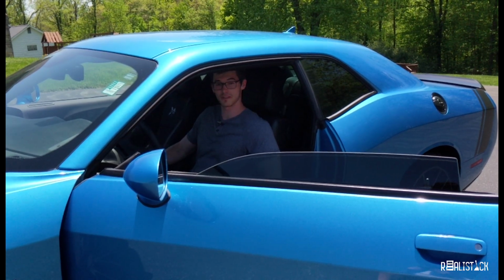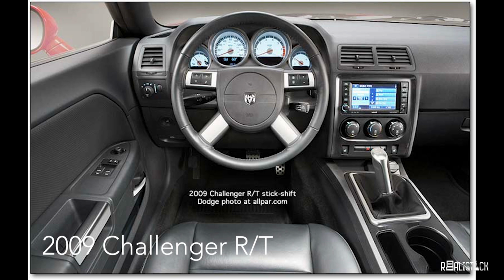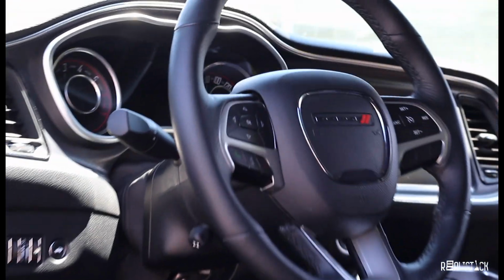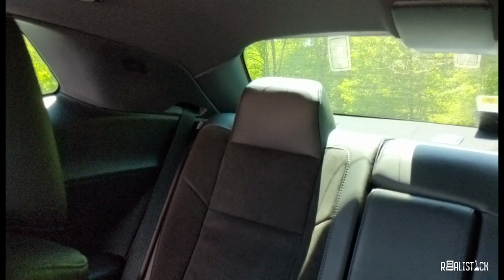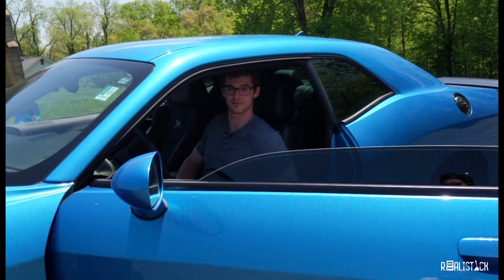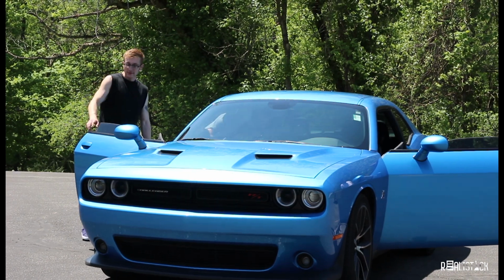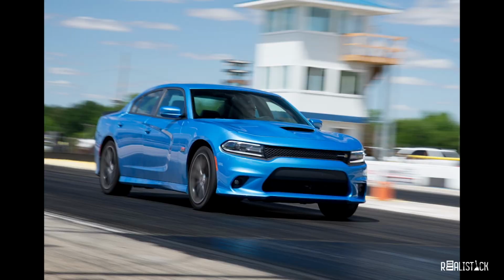Compared to the previous generation Dodge Challenger, which originated back in 2008, the interior of the updated version is much better. Headroom is plentiful in the front, and the back isn't awful either. You can fit 4 adults pretty comfortably, and that's saying a lot compared to the competition. Although, if you're carrying more than one person regularly, then I still do recommend the Charger instead of the Challenger.